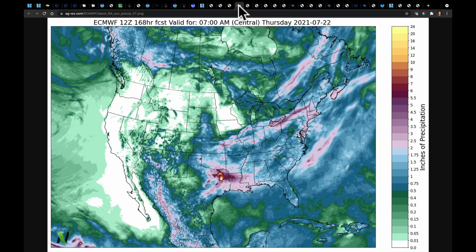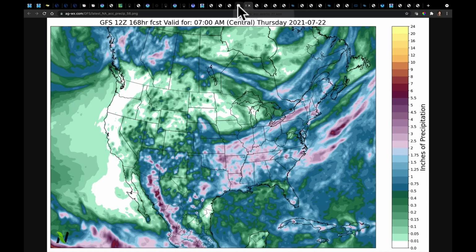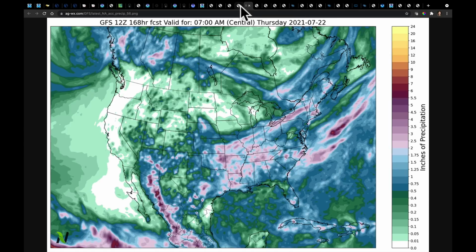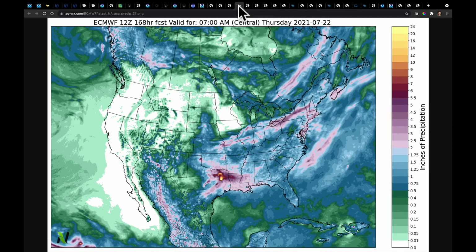So from there, why don't we check in on our two major models? This is the next 7 days from the ECMWF, and this is the next 7 days from the GFS. And to be honest, both models are doing a pretty darn good job at finding the same features. There are subtle differences, but the pattern is being picked up quite well. Again, the GFS versus the 12Z ECMWF.